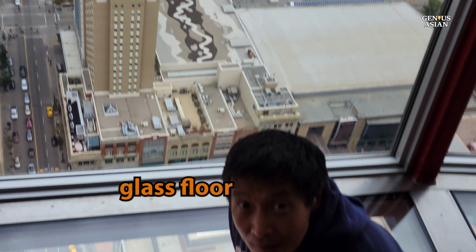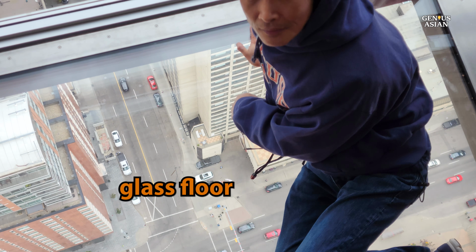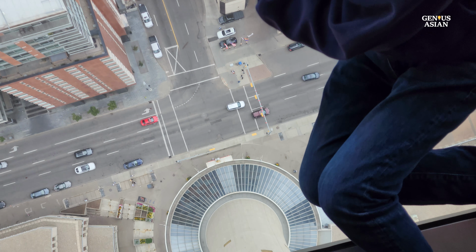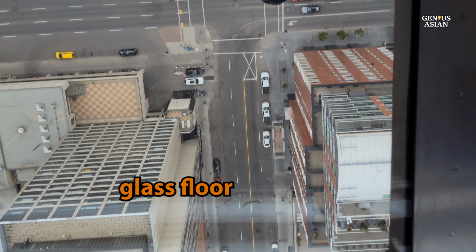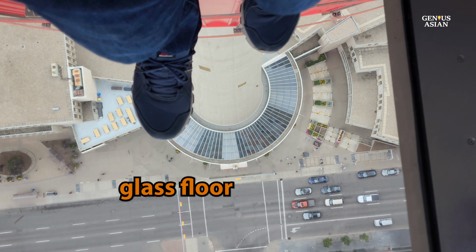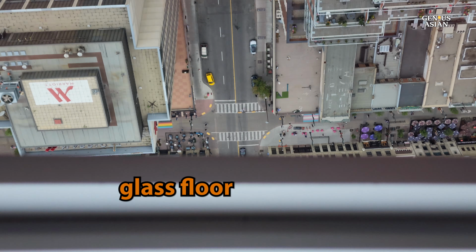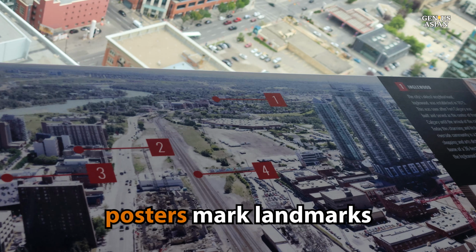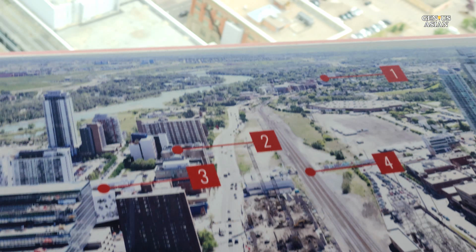And then when you get to the top, one of the main attractions there is the glass floor. There's an area with a glass floor that you can walk out on and then look down on the city streets from many stories above. As you walk around the top, you'll see that there are poster boards pointing out quite clearly the various landmarks around the city.